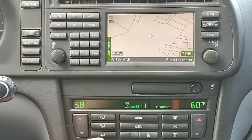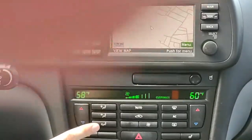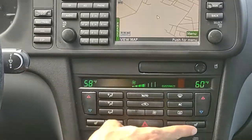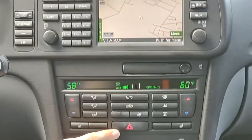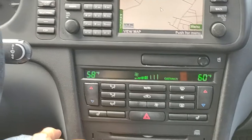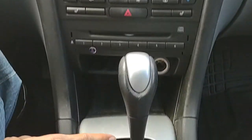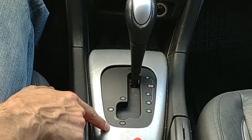But I'll go down to the climate control system. It does have air conditioning, has digital climate control. Below it is two heated leather seats. This is the hazard light. As we go down, it is a six-disc CD changer that works perfectly. And as we move down to here, it is an automatic with an aluminum or chrome bezel.